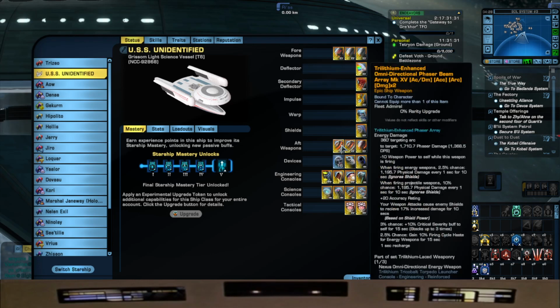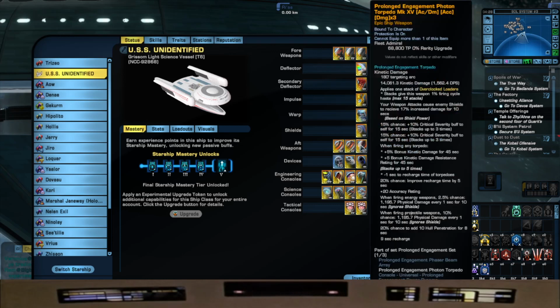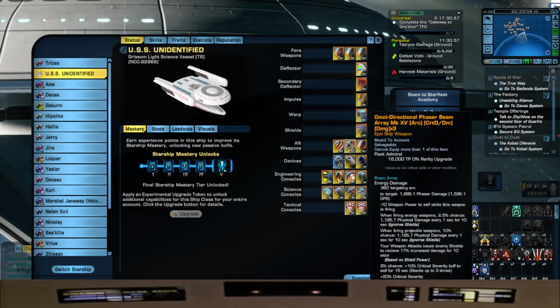And for the aft weaponry, we decided to go with two omni beams at the aft. The Trilithium Enhanced Omnidirectional Phaser Beam, which you can get from the Mission Nexus, and just another Omnidirectional Phaser Beam that I bought off the exchange a long time ago. And to round it off, a Prolonged Engagement Photon Torpedo, which we got as a reward from an event, but you can get this, I believe, at a very rare tier from your Phoenix Prize pack. It also has a 180 targeting arc. So it might not fire a lot, but again, we're just doing a Cure Advance. It's not going to be anything out of the normal.